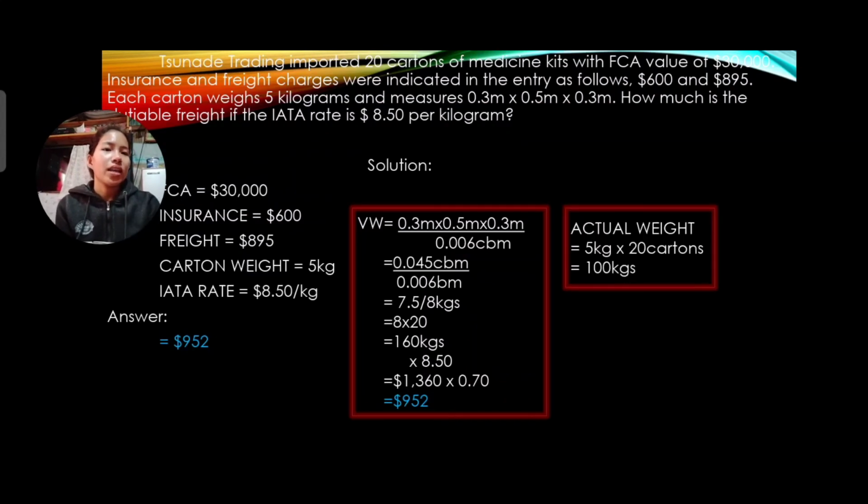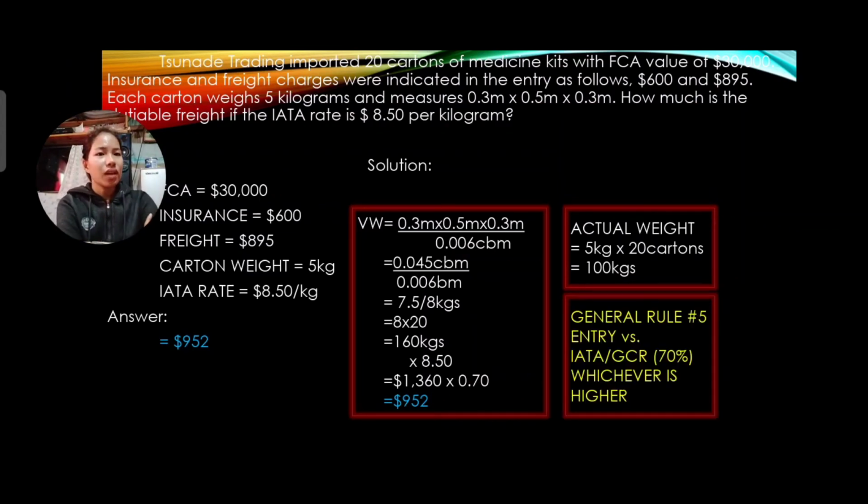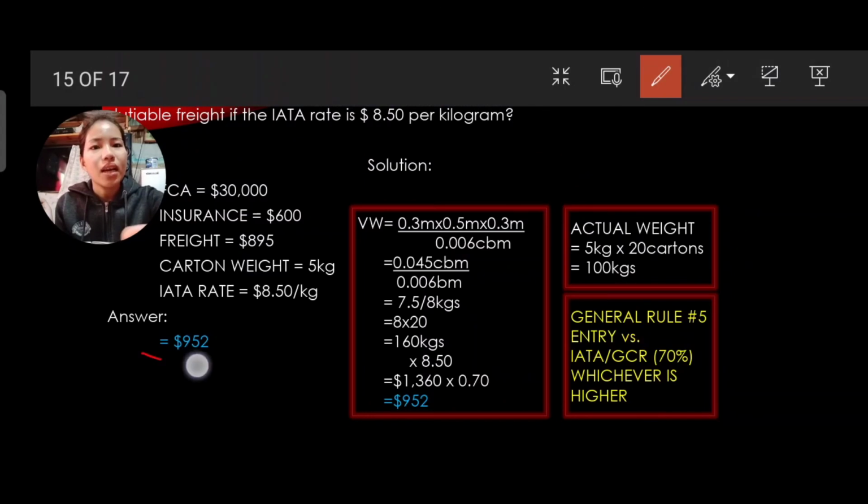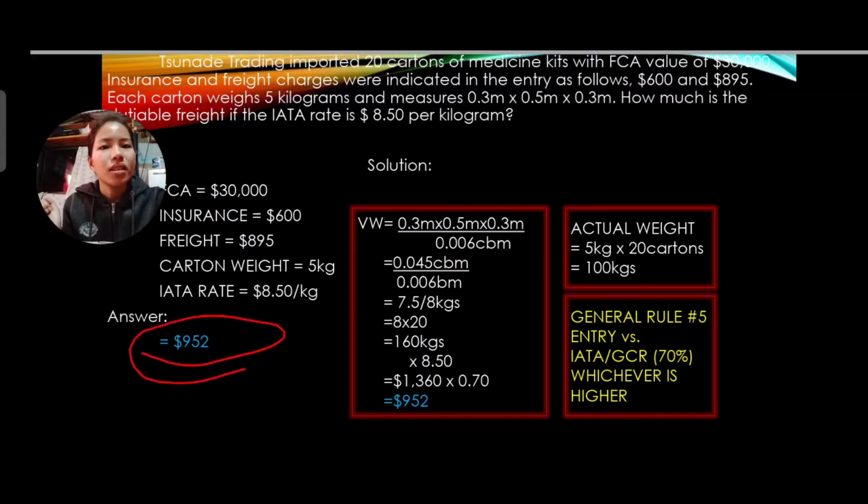In the different packs also, as you can see, we have the actual weight of 5 kilograms times 20 cartons is equal to 100 kilograms. So we use general rule number 5, entry versus IATA or GCR 70%, whichever is higher between the two. So we have concluded an answer of $952.